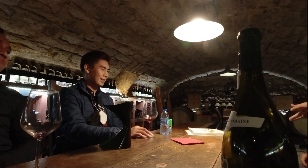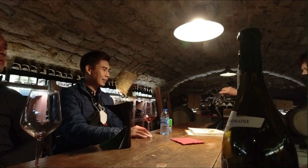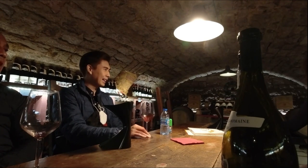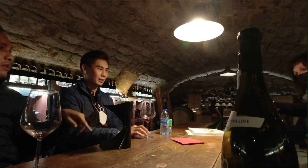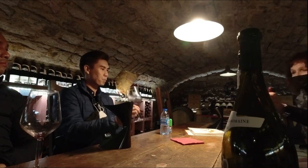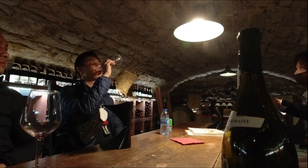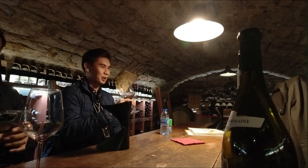When I saw 2013, I thought, oh no, you will be disappointed. For having tasted all these great wines, I would save money for this one. Not the 2013. I think this one, on top of Chambertin, but it's Trapet, so that's another star winemaker. A good wine to finish the wine tasting.